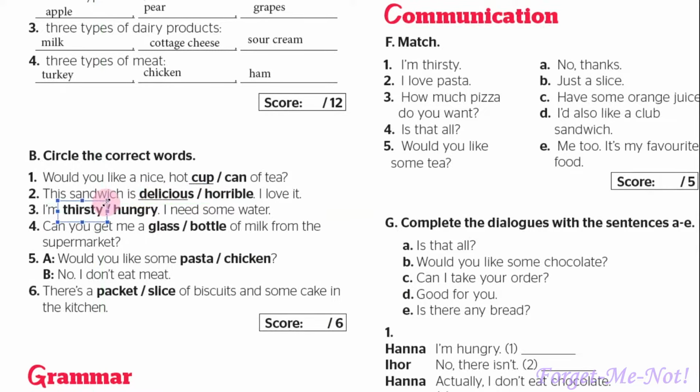I'm thirsty. Я хочу пити. I need some water. Мені потрібна вода. Can you get me a bottle of milk from the supermarket? A bottle of milk. Не склянку ж в супермаркеті купляти молока. Bottle, пляшку. Would you like some? No, I don't eat meat. Would you like some chicken?